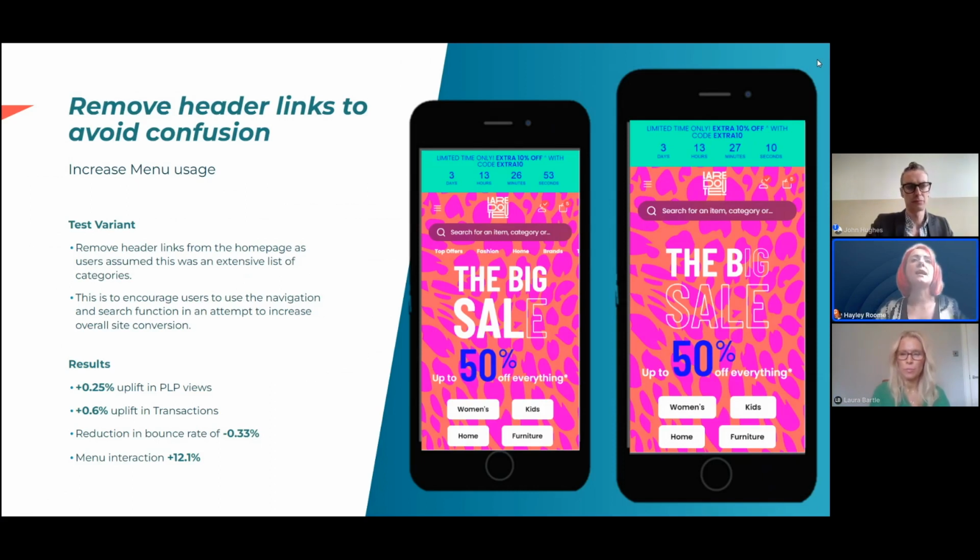This isn't the last test we're doing on navigation. It's leading on to what we can do in navigation to make that journey a lot smoother for the user. It helps build the picture of what is happening within the navigation currently. Anything else you wanted to add there, Laura, on that one?